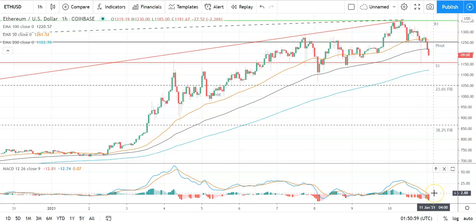Looking at the MACDs, we've got a marked widening of the bearish histograms this morning, supporting this early pullback. We're also seeing the 50 EMA narrow in on the 100 and the 200, indicative of a bearish morning ahead. So key through the early part of the day would be to move back through the pivot at 1253 and back through to 1300 levels. Failure to do that and support levels will be in play.